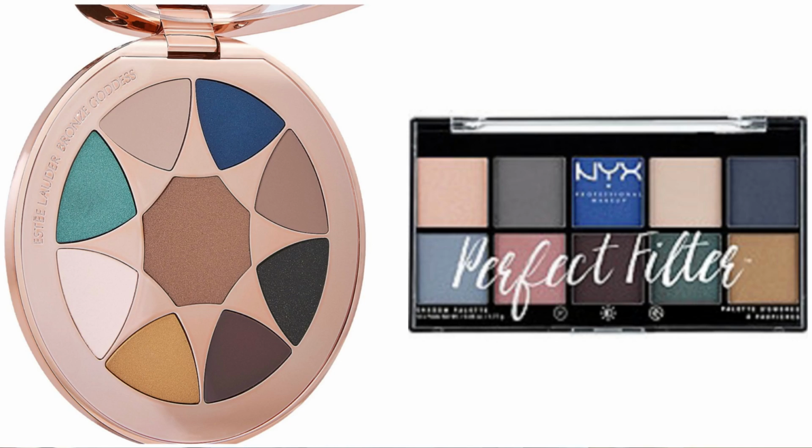And then another drugstore option that I also thought was very similar is from NYX, and it's their Perfect Filter palette in Marine Layer. This one I actually don't have, but I love their other Perfect Filter palettes. I think NYX can be very hit or miss on quality. These are actually really good quality. I don't know, again, about the Marine Layer one, but the ones that I have in my collection, I really enjoy a lot. They are a little more on the pricey side for drugstore. I want to say they're like $20, but I think this particular shade is on sale on their website right now. So if you like the color story of that one, definitely head over there and check it out.